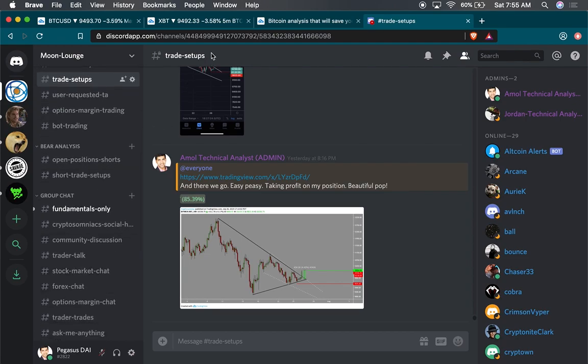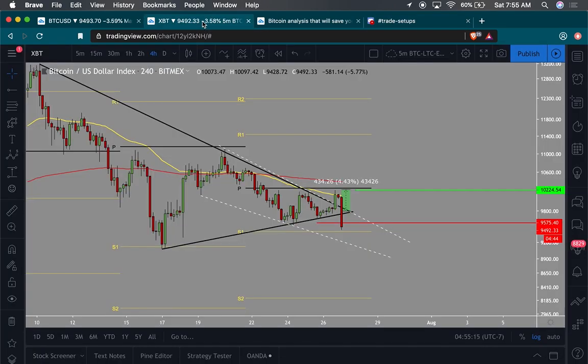Pretty easy, okay? So if you did not get into that trade and you actually got in at the top and now you're stuck in a position that's bleeding, really ask yourself, what are you doing in this market? Why do you keep making mistakes? Why do you keep bleeding capital?